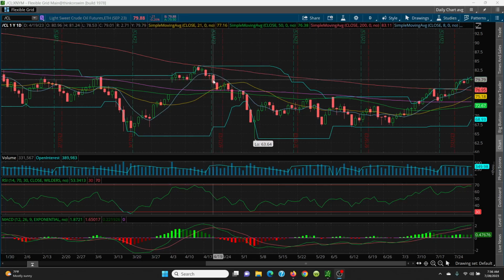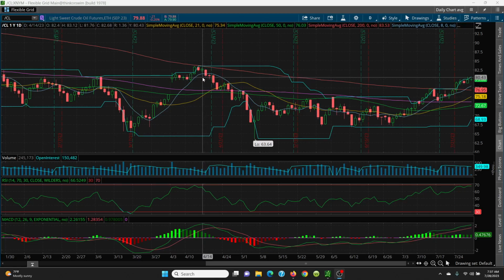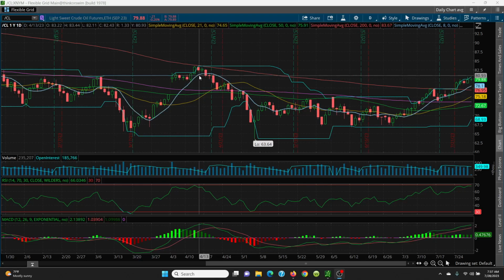So this one would be 81.24. Then we look here, this is 81.52. Then we start looking to the bottom of this candle here, 81.76, and here we have 82.11. Then we go back to the tops, okay? So then you have 82.71, you have 83.12, you have 83.44, and then your big retest there is 83.53.